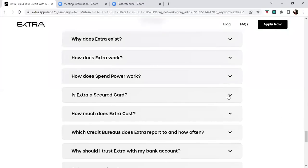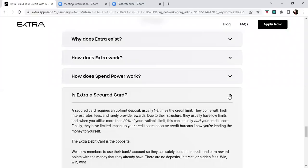Is Extra a secured card? No, and that's a great benefit. You don't have to put money down with Extra. It's actually dictated on what money you have in the bank, and you don't have to put a large security deposit down. Now, another question.